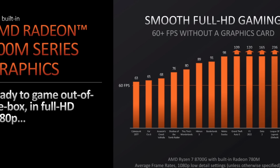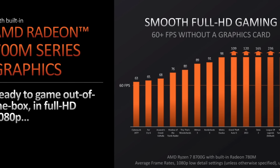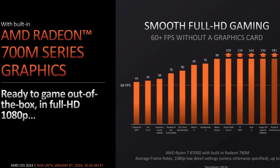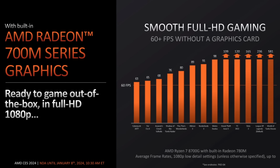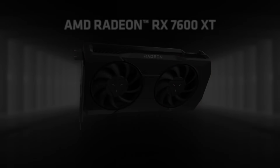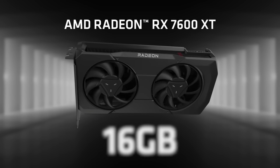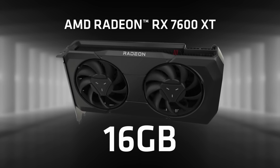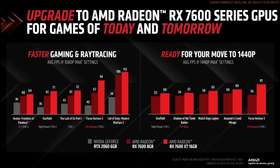I really hope it doesn't disappoint, because I think this could finally be the APU that makes entry-level GPUs unbuyable, especially with these Adrenaline features. Stay tuned for that. And lastly, AMD announced a 7600 XT, which is a slightly better 7600 with 16 gigs of VRAM. On paper, this looks like a reasonable addition to AMD's lineup at $329.